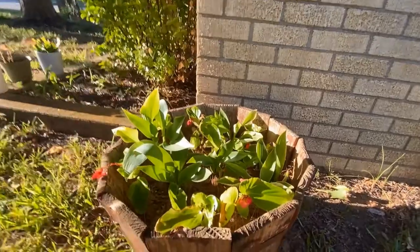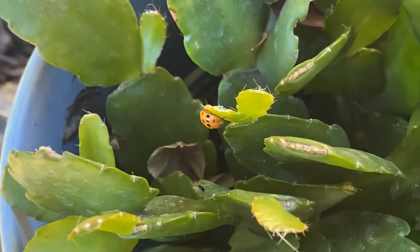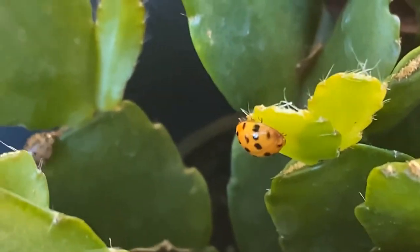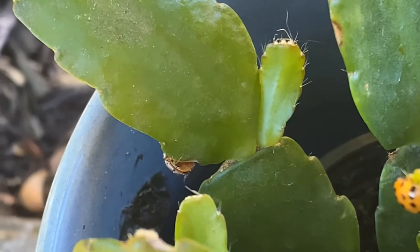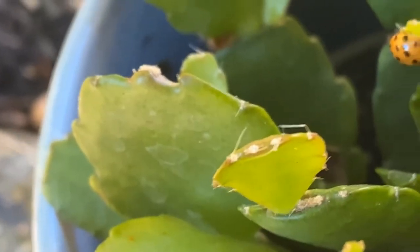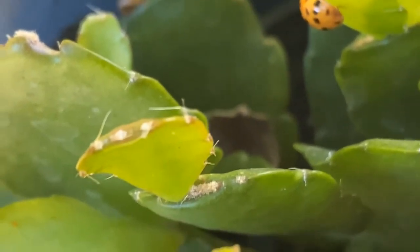Can't wait till it's super big. Look at the little ladybugs just hanging out. Hi, little guys. Aww. Thanks for all the help eliminating my little pest problems if I had any. Ladybug. Oh, look at this one. What was that about? This one's just chilling, man. Oh, I'm on the move. I'll leave them there.